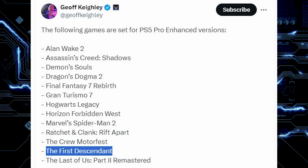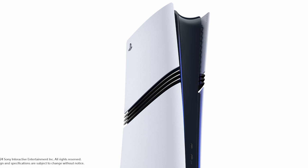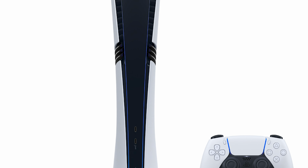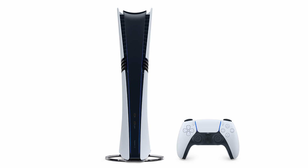The games that are going to take advantage right away of this machine are Alan Wake 2, Assassin's Creed Shadows, Demon's Souls, Dragon's Dogma 2, Final Fantasy VII Rebirth, Gran Turismo 7, Hogwarts Legacy, Horizon Forbidden West, Marvel's Spider-Man 2, Ratchet & Clank: Rift Apart, The Crew Motorfest, The First Descendant, and The Last of Us Part 2 Remastered.